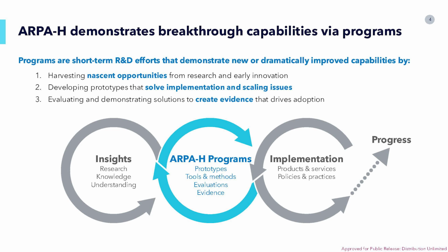Programs begin by harvesting nascent opportunities that are emerging from early research and innovation, and they solve for a number of real-world implementation problems and scaling issues that then make it possible to develop a prototype that's deployable into the real world. And through the deployment and evaluation of those deployments, programs are then able to create the evidence that drives adoption of new capabilities and their implementations into the healthcare system.